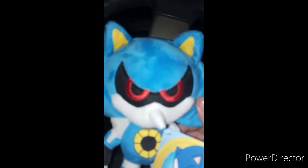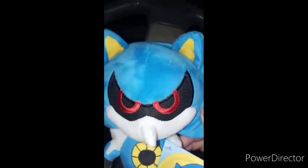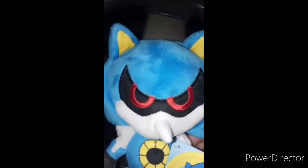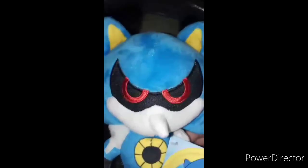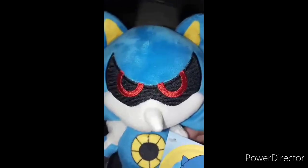Well, he's been out since like a year ago, since like October, September of last year. They've been selling this guy for like $20. I was like, what? $20 for a new plushie? I actually bought this from Walmart like two nights ago.